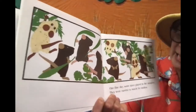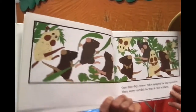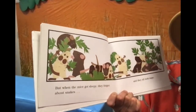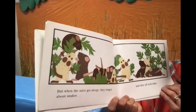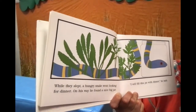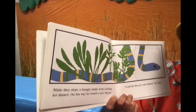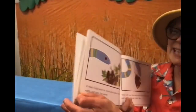One fine day, some mice played in the meadow. They were careful to watch out for snakes. But when the mice got sleepy, they forgot about snakes and they all took naps. While they slept, a hungry snake went looking for dinner. On his way, he found a nice big jar. "I will fill this jar with dinner," he said.